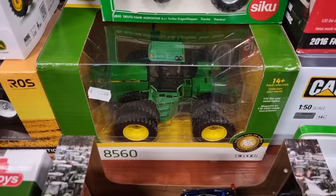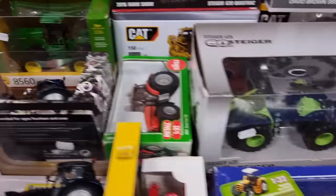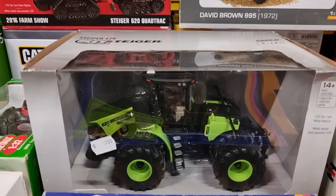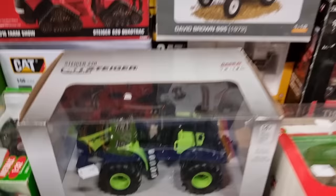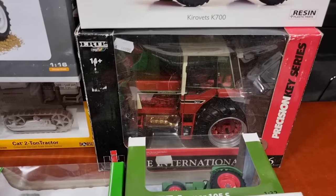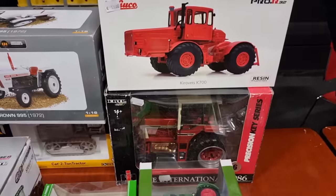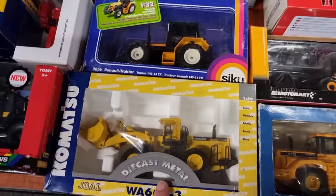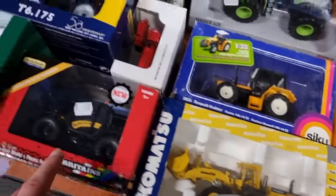This is definitely my kind of tractor. And this one also. What a beast. Sweet. It's 1:16 scale. Not 100% sure. Very nice stand. And yeah, dude likes tractors, so if he sees a stand with tractors.